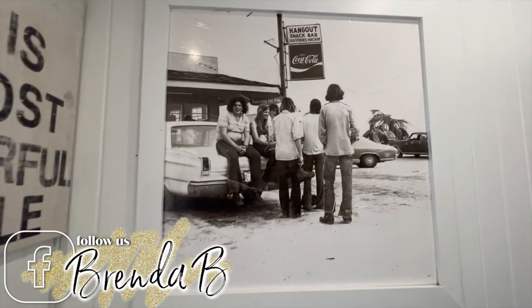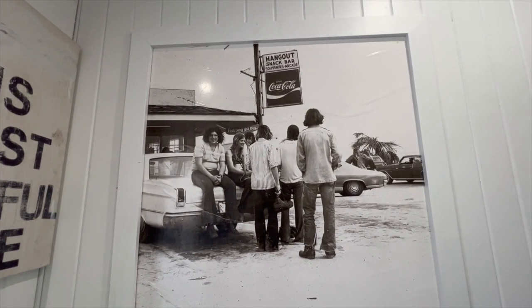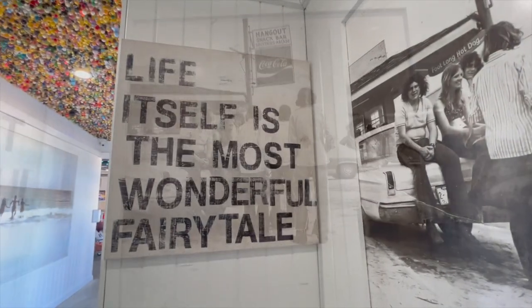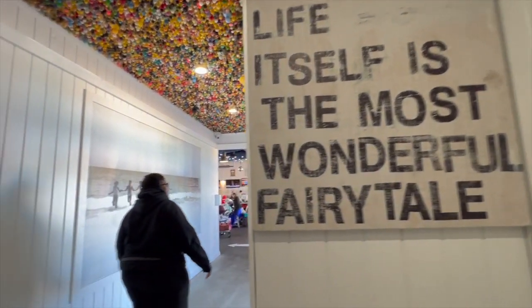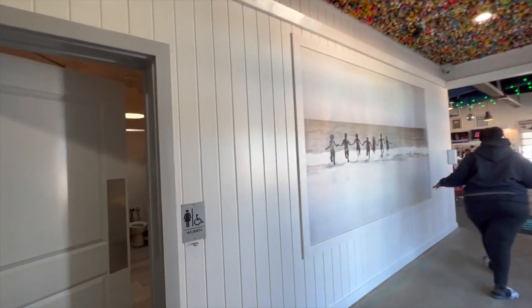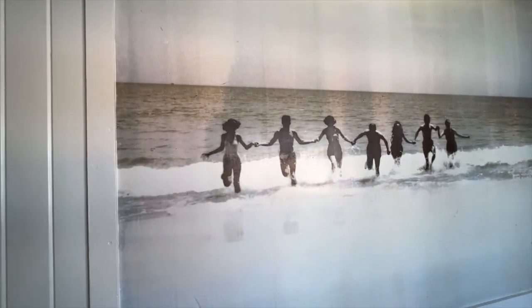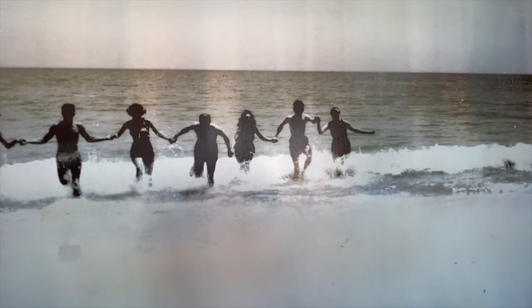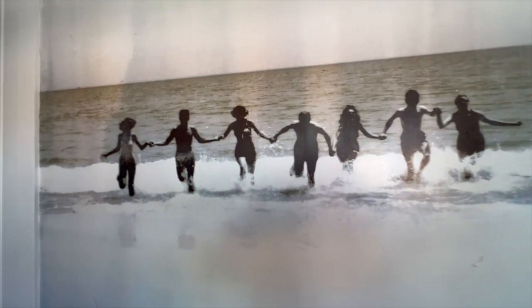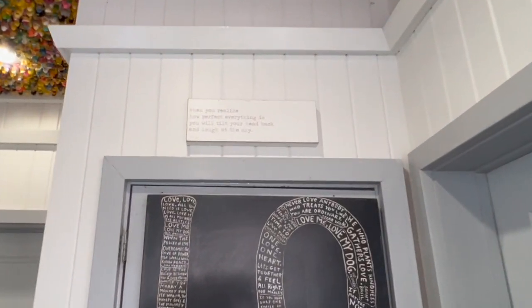Okay, since there's no music back here, this is the original Hangout snack bar. That is so true. And here is some of the bathing suits. You can barely see them. They've blown them up so big that they're all blurry. This is a great saying.